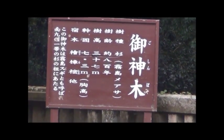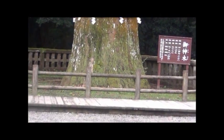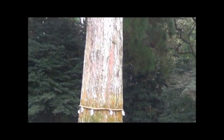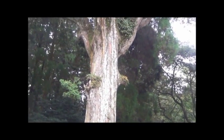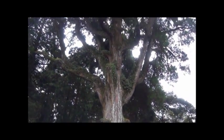Most representative holy tree of this Kirishima Shrine is this one. This is a cedar tree. 800 years old. 37 meters tall.